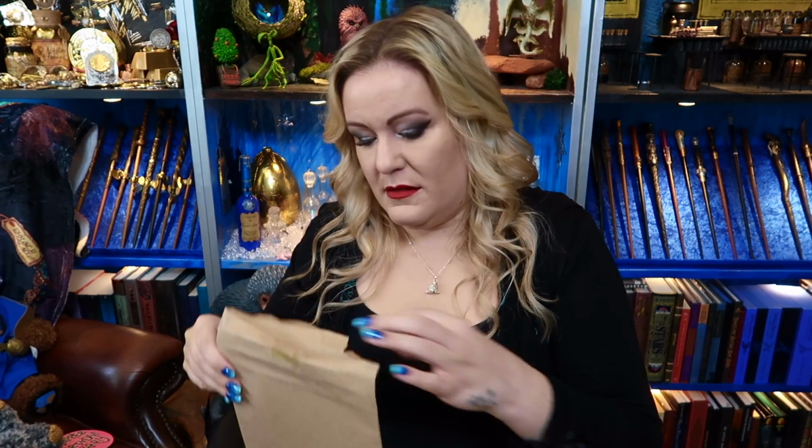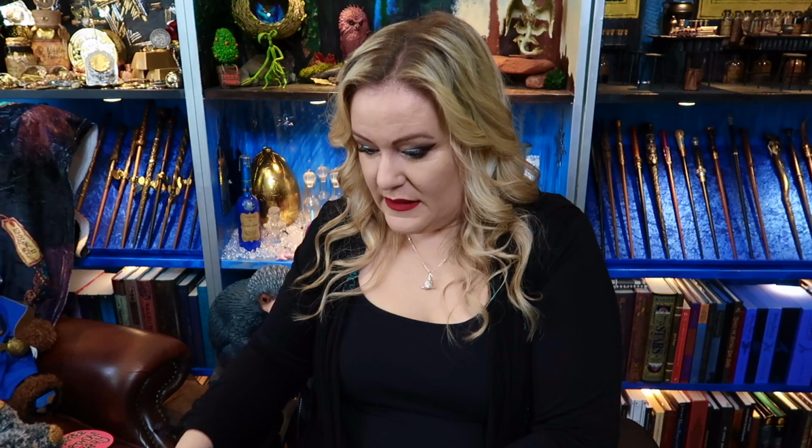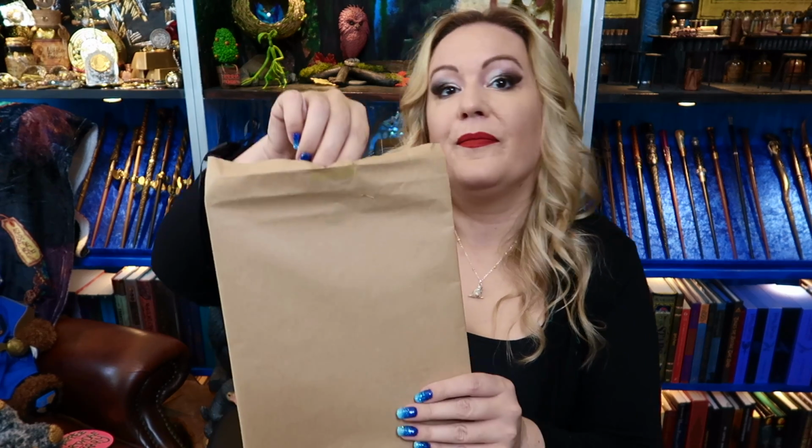Right, so this feels metal. I'm opening it a little bit more just so we can get into it a bit better. Right. Okay, so this is metal. I don't know whether it's upside down.